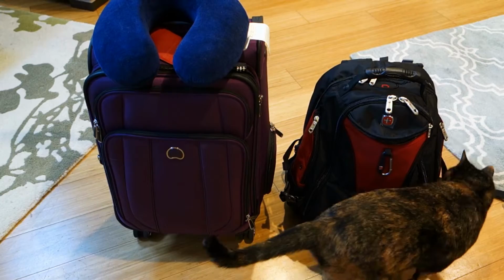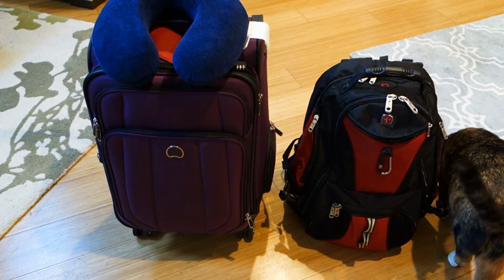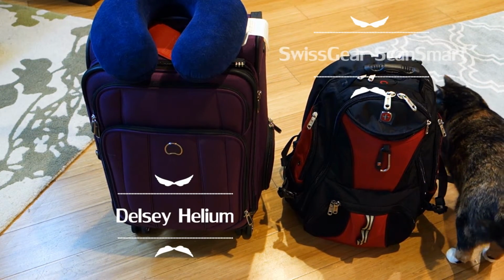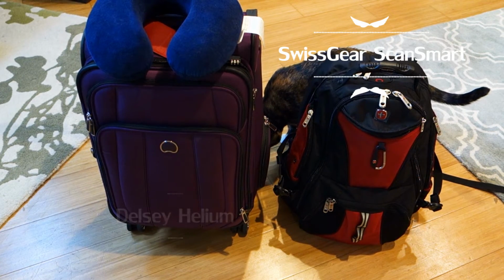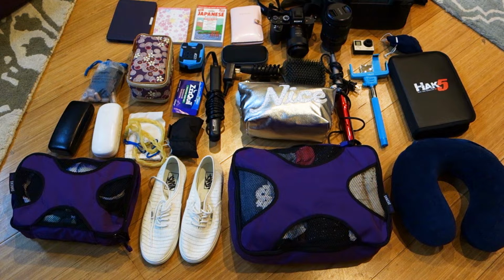So without further ado, this is how I packed my suitcase and my backpack for the 2 weeks that I was in Japan and how I was able to do it, still saving tons of room for souvenirs. So the first thing I want to mention is the 2 types of bags that I'm taking on my carry-on. I first used the Delsey Luggage Helium Cruise Carry-On, and the second one is this big backpack. It's called a Swiss Gear Travel Gear Scan Smart Backpack 1900. So it's really good for laptops and other devices like that.